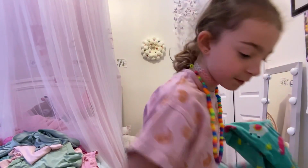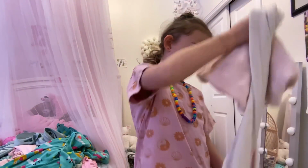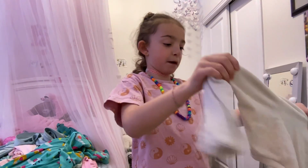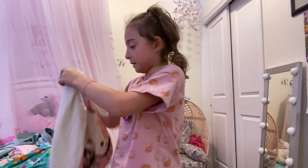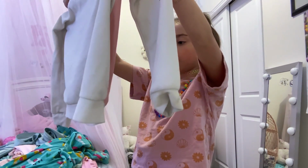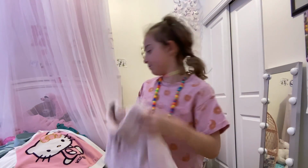We have llama pajamas. See, they go together. We have Hello Kitty. I think Hello Kitty is really cute. It might be the winner. See, this is the cute shirt. It says Wild at Heart. And these are the shorts to it. Cute.